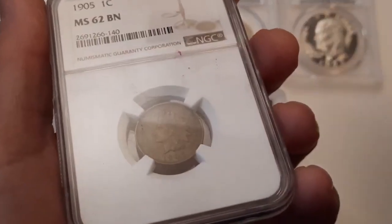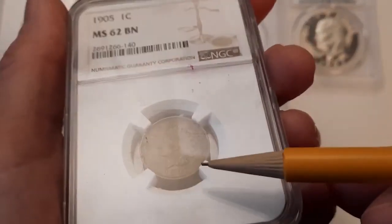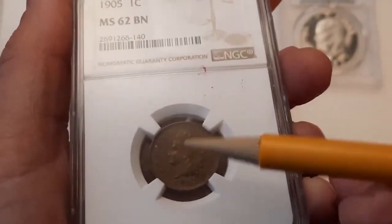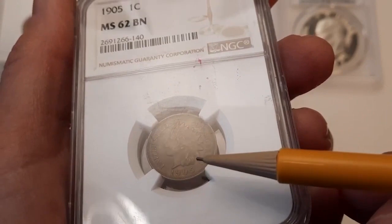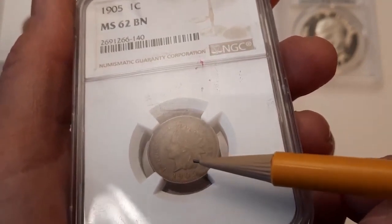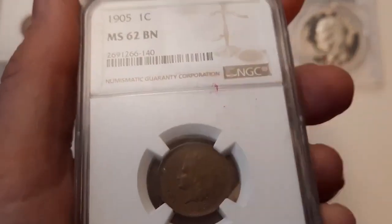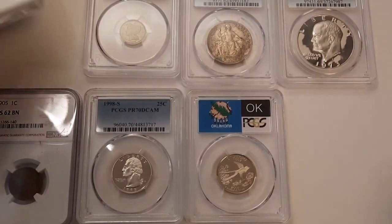Bought this years ago before I really knew how to determine a grade of a coin, and I thought this would be helpful. And I was surprised that there is a little bit of wear on that lowest curl, because I thought MS meant zero wear. But it did show wear.